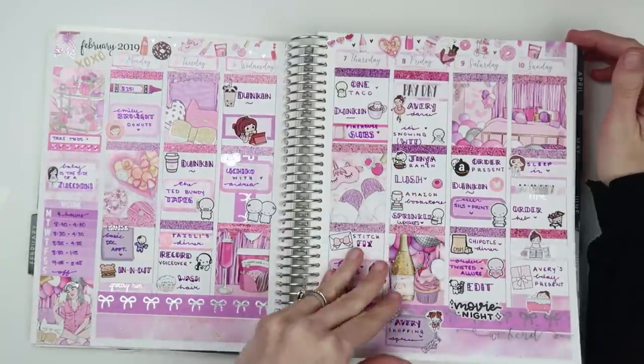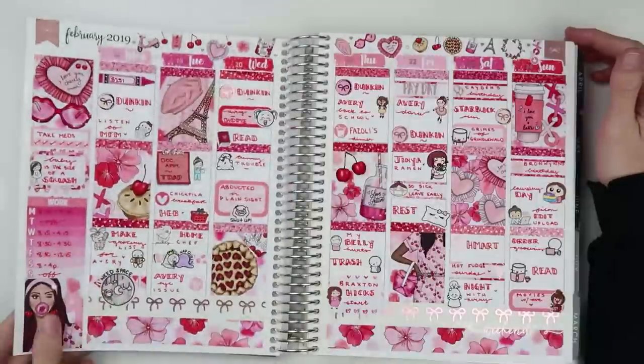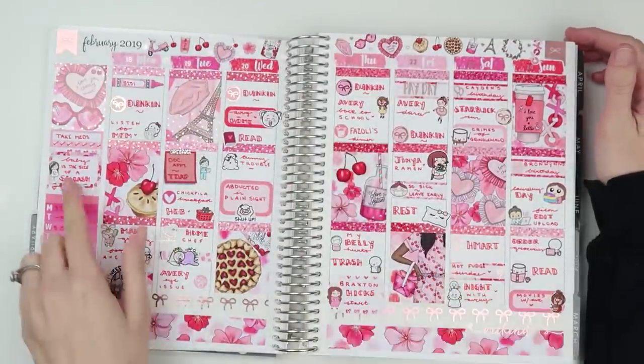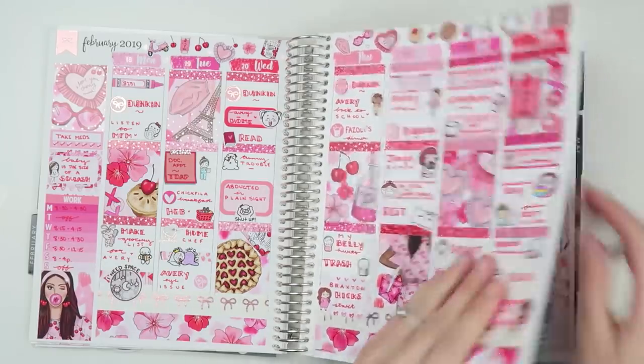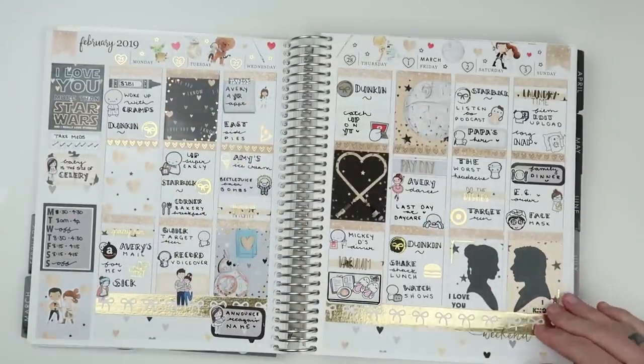So cute, so cute. And then this was Avery's birthday week when she turned 4. Oh. And then my Valentine's Day-ish spread. Baby is the size of a squash. I was 32 weeks pregnant, oh my gosh. And then yeah, I did a lot of monthly spreads for a minute. And then I did the Star Wars spread.